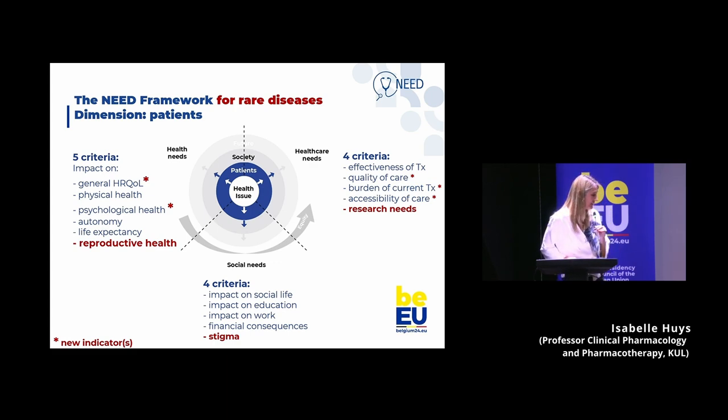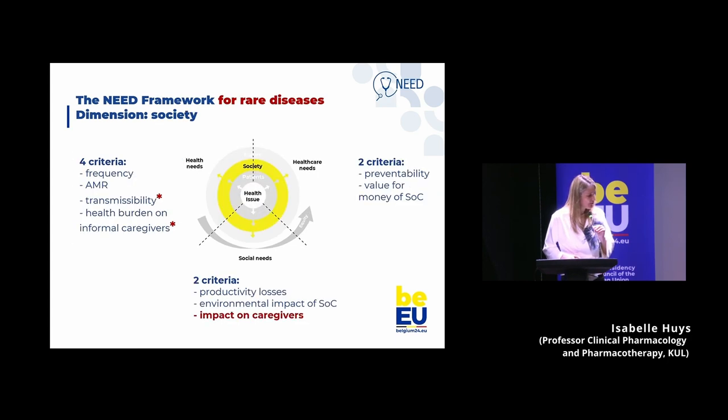And then the unpredictability of the rare diseases themselves and the symptoms related to this also introduces a lot of uncertainty for these people in terms of the trajectory that the illness will take in the future, but also in terms of the implications of their diseases for them in the future. Although some of these criteria are also applicable for common diseases, we found it very important to indicate this as well here. In terms of the other criteria with respect to the societal needs, we also identified certain specific criteria. For instance, here the impact of caregivers, which might also be tremendous in terms of isolation that they may perceive.